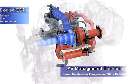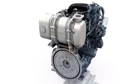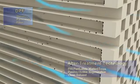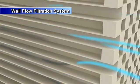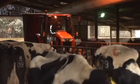With their common rail fuel injection system coupled with cool EGR, a DOC, and a diesel particulate filter, these engines fully comply with the European emission standards for non-road diesel engines, combining high power with cleaner exhaust and lower fuel consumption. They can even be used for indoor work, such as in a cowshed or warehouse, with complete safety.